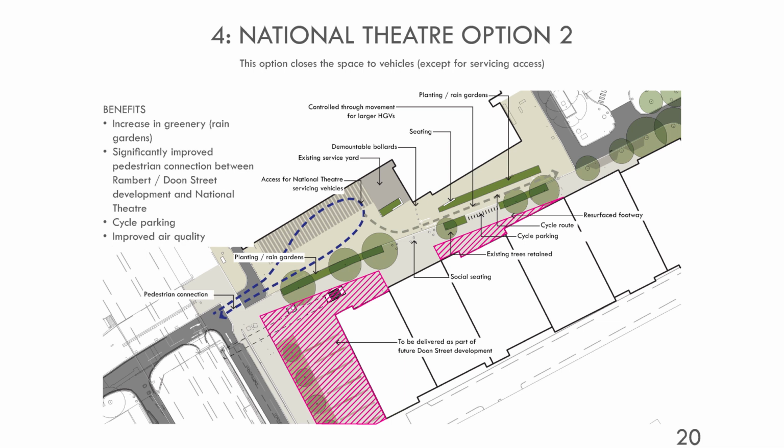This option would significantly improve the pedestrian connection between the Lambeth and the Doon Street development and the National Theatre and the South Bank. Greenery would be increased and cycle parking incorporated into the street scene. By closing the space to through traffic, air quality would be improved.